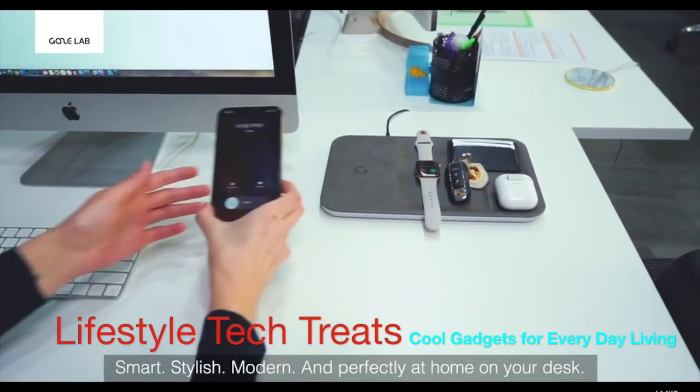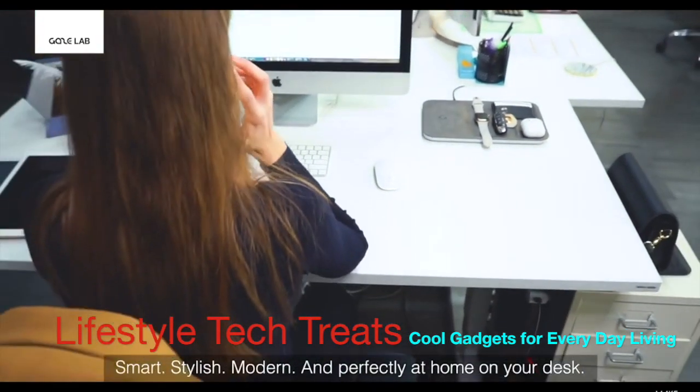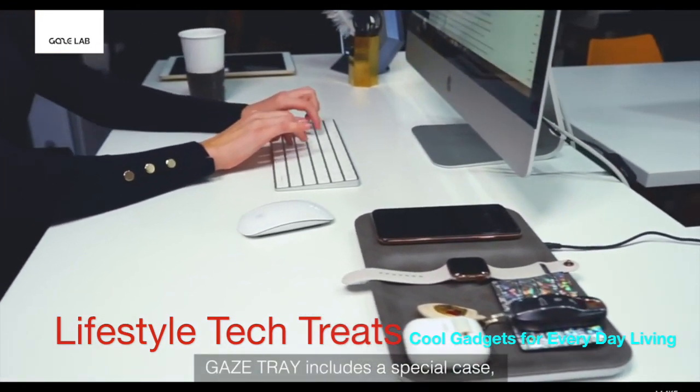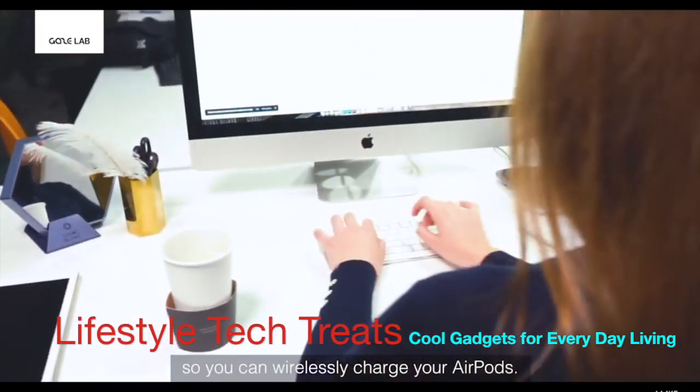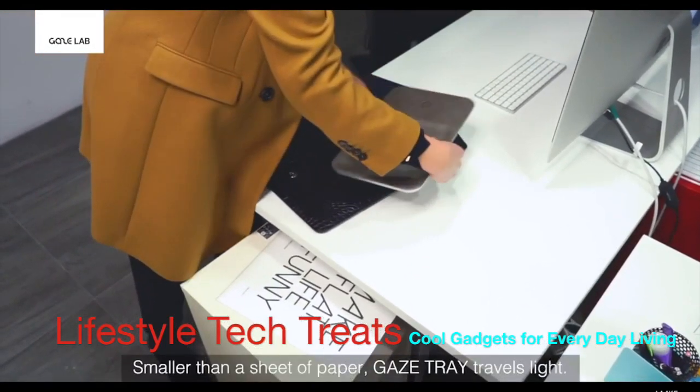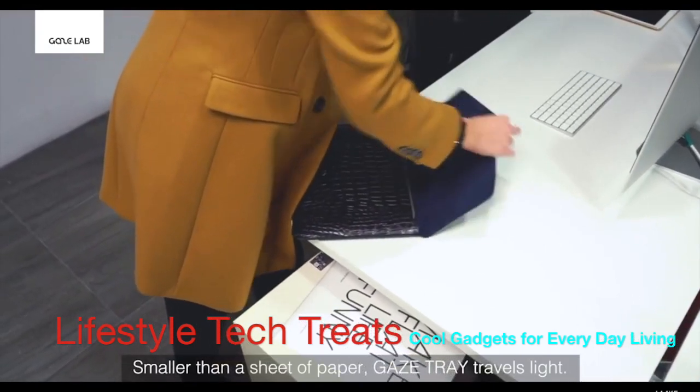Smart, stylish, modern, and perfectly at home on your desk. Gaze Tray includes a special case so you can wirelessly charge your AirPods. Smaller than a sheet of paper, Gaze Tray travels light.